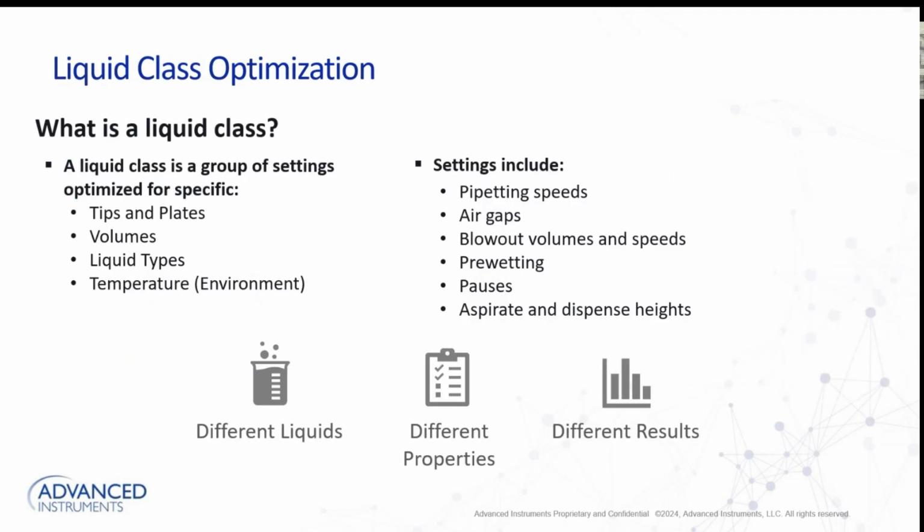Earlier I mentioned that I want to talk to you a little bit more about liquid class optimization, and a lot of you might be familiar with what that means, but some of you may not be. So for those who aren't, let's talk a little bit about it. Liquid classes are a group of settings that are optimized for specific items such as labware, volumes, or sometimes even the environment. Those settings can include adjusting things like pipetting speeds, whether or not you have your automated liquid handler pre-wet its pipette tips, adjusting the aspirate and dispense heights, and so on and so forth. There are a lot of different settings, depending on the automated liquid handler, that you can adjust based on different things that you might be running or different environments that you might be testing in.